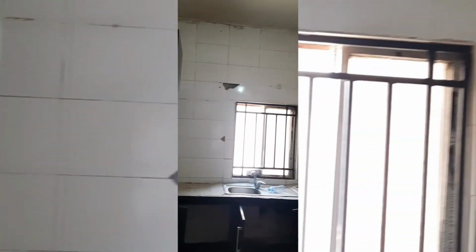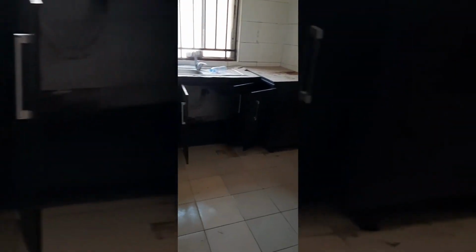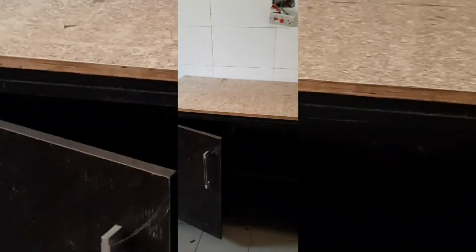condition of this kitchen. Guys, yucks, it's disgusting in here, but it's supposed to be my new place and my new challenge that I'm going to fix up. Right here on the right is the living room.